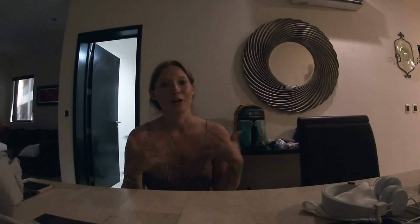So we're getting ready to go on a day trip to XEL-HA, which is basically like a natural area with some cenotes and things like that, but it's built up a bit more. They've kind of made it like an all-inclusive park experience, but I'm super excited to see how it goes, and we're gonna take you along with us and check out the accessibility of XEL-HA and what you can really do there as a wheelchair user and what adaptations you have to make.